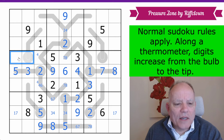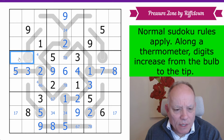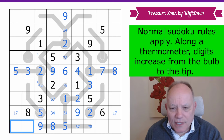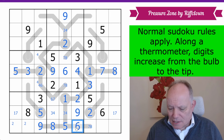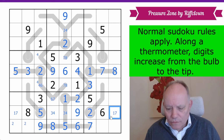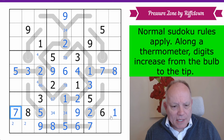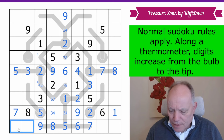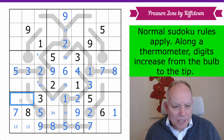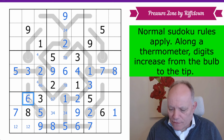There's a 1 in one of those 2 cells. There's a 2 in one of these 2. Oh, we've got that 8, so this has become 6 and 7 down here. That fixes 1 and 7. Right, now this is a 2-1 pair. And this is a 4-6 pair. Well, we know which way round they go from the third.